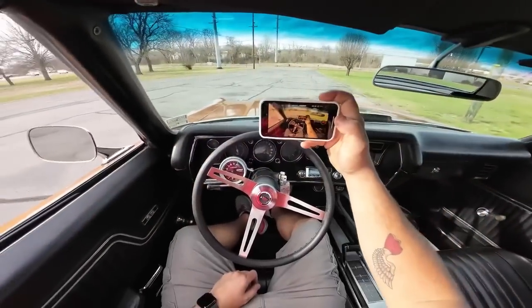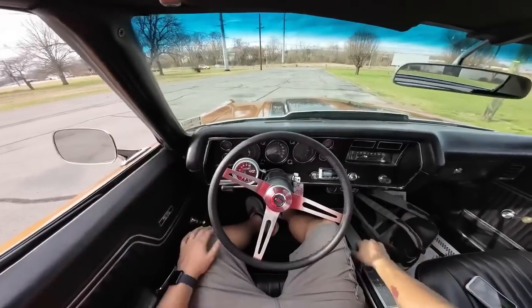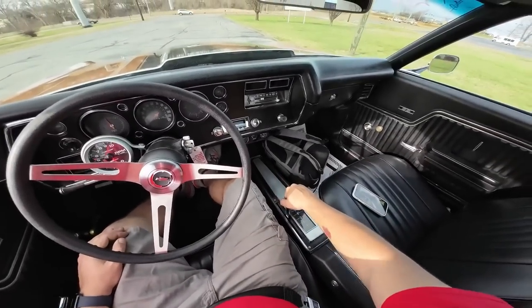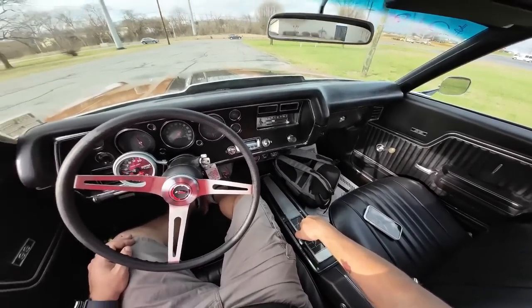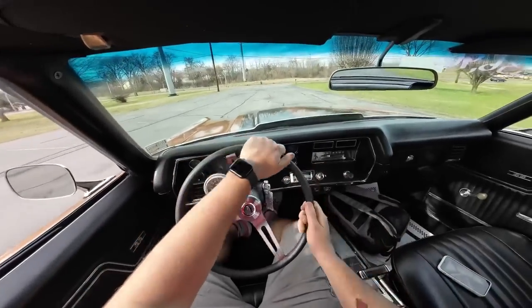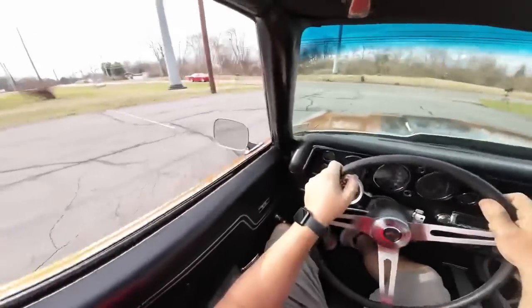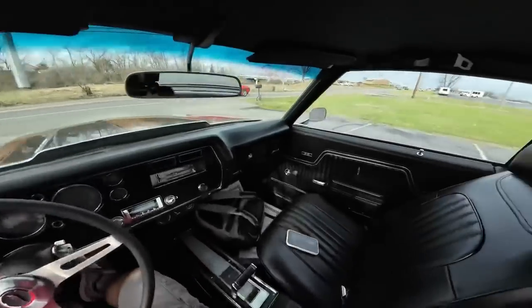Got y'all set up here. We're getting ready to head back to the lot. All right, yeah, so far so good. This thing's pretty fun. It's got plenty of low end power, plenty of all around power. The motor's awesome. Let's see, speedometer is coming up. Try not to miss anything here. Brakes feel good, suspension feels good.